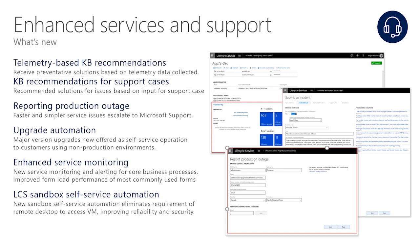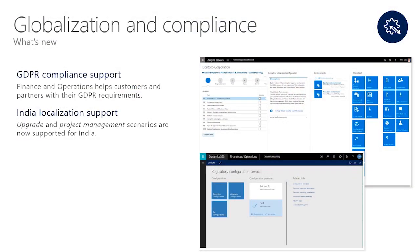LCS Sandbox Self-Service Automation. The new Sandbox Self-Service Automation eliminates the requirement of remote desktop to access the VM, improving reliability and security. This feature supports the ability to move data, debug operations, as well as monitoring and diagnostics without requiring access through remote desktop to the Sandbox environment.